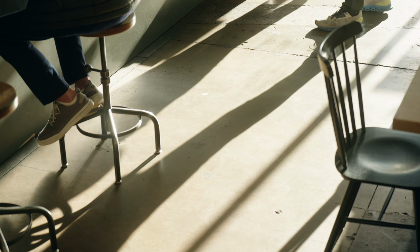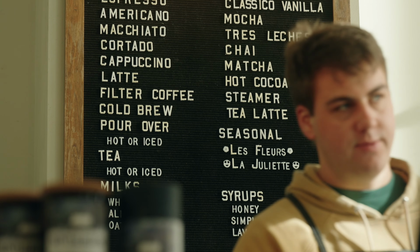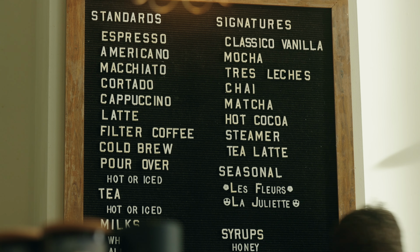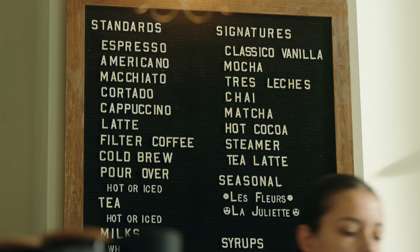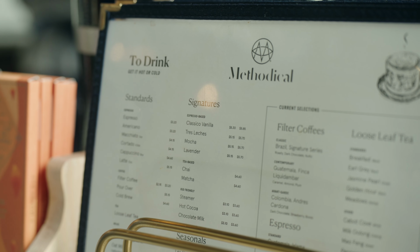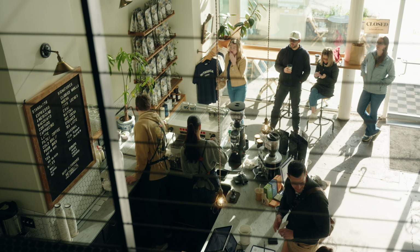Let's do it. Generally, when you walk in, you look at a menu, and a lot of menus are going to be categorized coffee and not coffee. Then it's going to be categorized by espresso-based drinks and everything else. Okay, let's start with espresso.